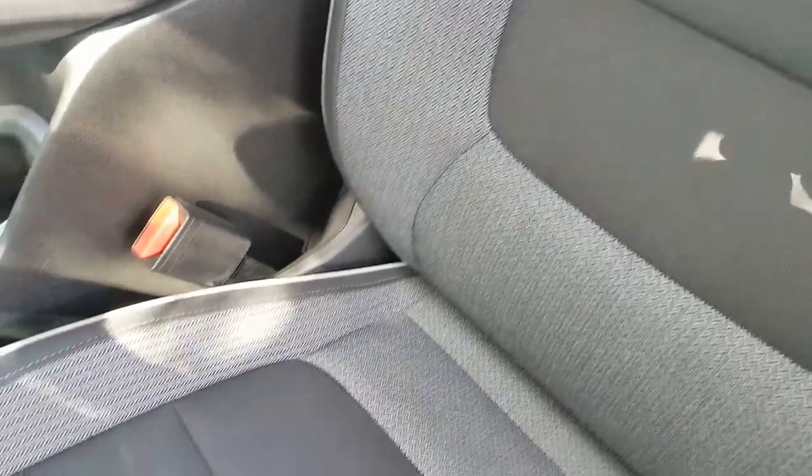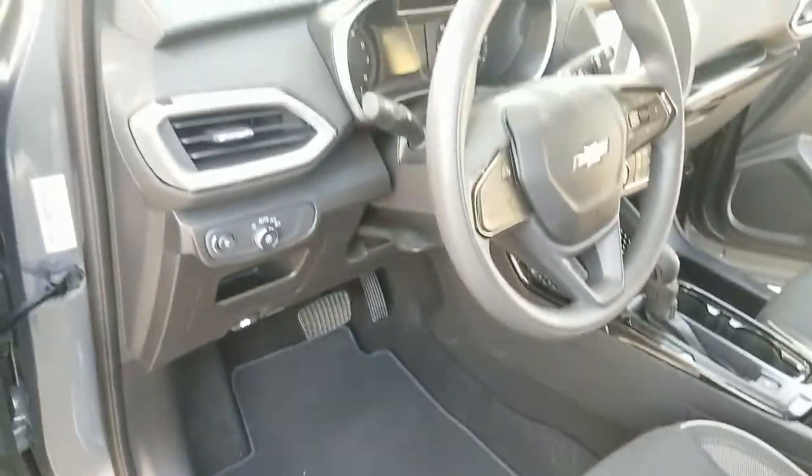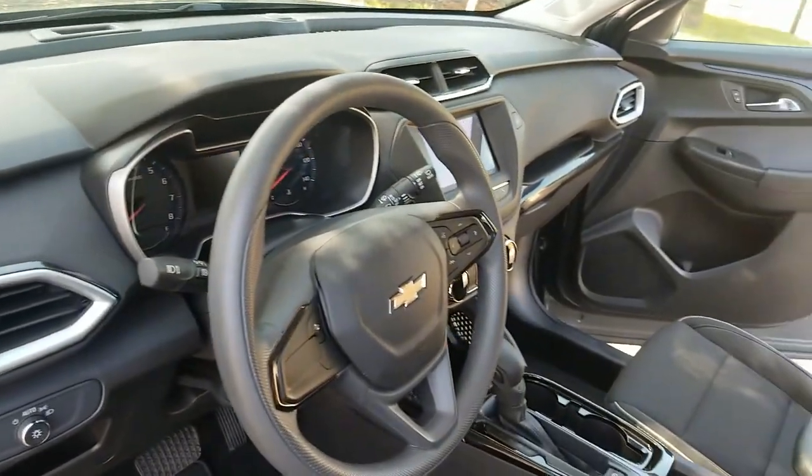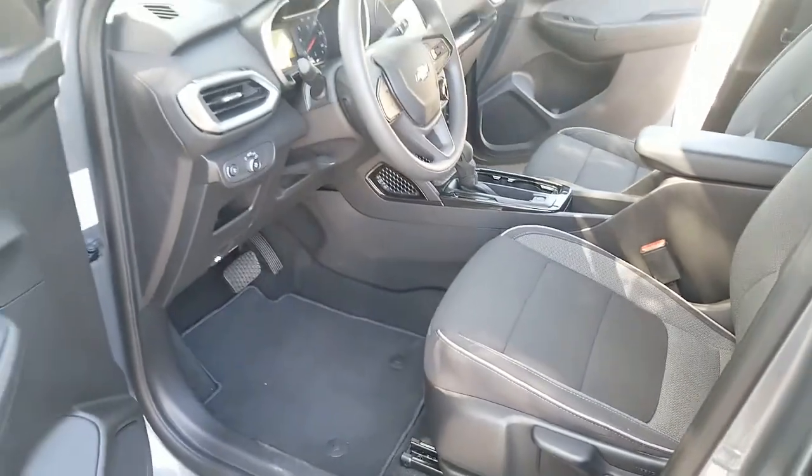Take a look at the driver's seat. Driver's seat's in beautiful condition. Really in outstanding shape. Very nice. Full set of floor mats. Dashboard steering wheel looks brand new. Really in outstanding condition. Beautiful shape.